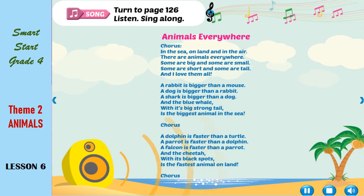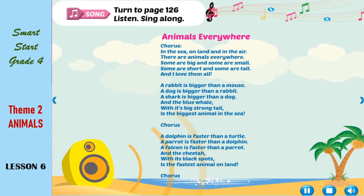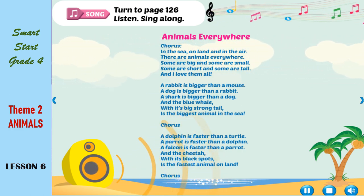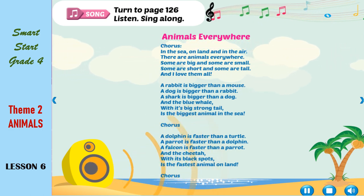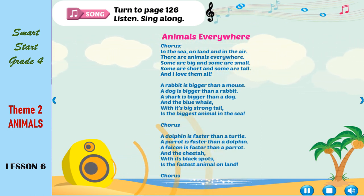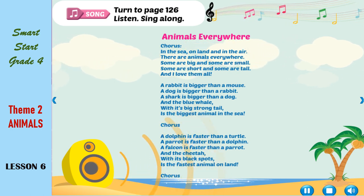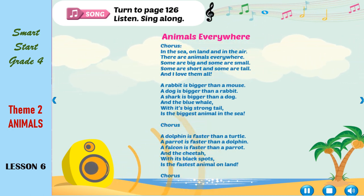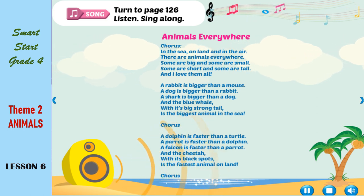In the sea, on land, and in the air, there are animals everywhere. Some are big and some are small. Some are short and some are tall. And I love them all. A dolphin is faster than a turtle. A parrot is faster than a dolphin. A falcon is faster than a parrot. And the cheetah with its black spots is the fastest animal on land. In the sea, on land, and in the air, there are animals everywhere. Some are big and some are small. Some are short and some are tall.